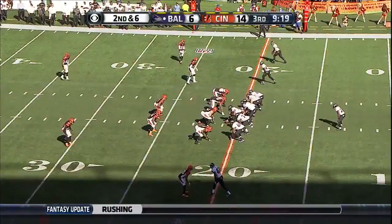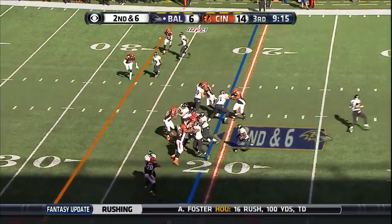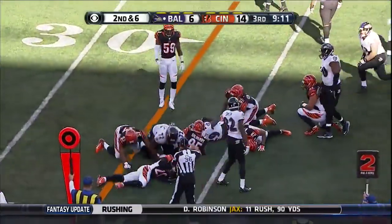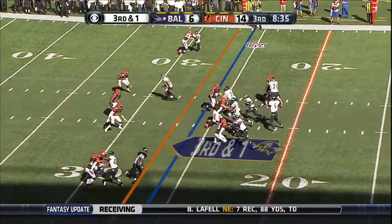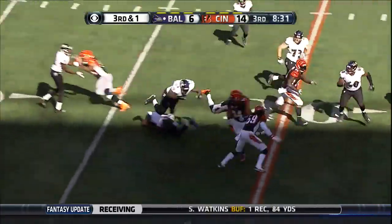Cincinnati, we always face in these type of matchups, not the one that's been on tape the last couple of weeks. Forsett again. In terms of not allowing the up the field type plays. 3rd and 1, and Flacco's going to throw. Intercepted again at the 30-yard line, picked off by Adam Jones.